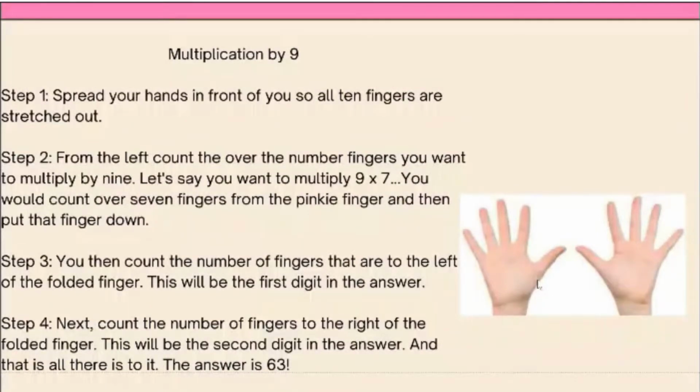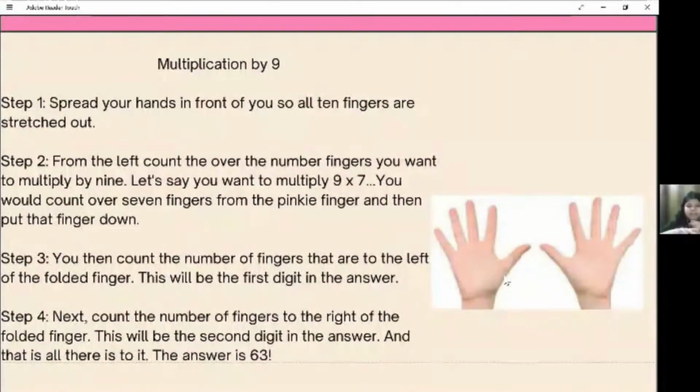Your question is, what is 9 eighths? 9 eighths, yes. First of all, we take all our 10 fingers and the 8th finger, which is this one, I open it and close all the other fingers. Then the right side of this finger is the number 7. So I will write 7, and then at the left side there are 2 fingers left. So I will write 2, and then 7 and 2 makes 72. So the answer is 72.